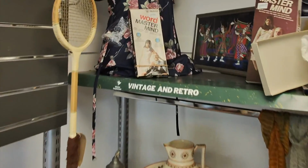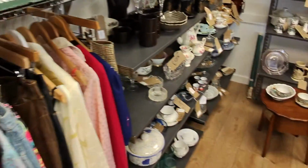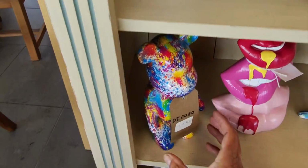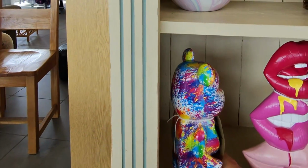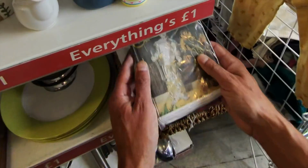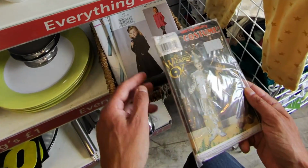Who remembers that game? Now Wordle is the same basic sort of setup as that. I do like the Wordle. I do it every day, sometimes even successfully. Now I have seen these things before. I think they're £22. I think they're worth money. Quite smart, but I like this better. It's really cool. You want to be able to make your own Wizard of Oz costumes? Never know what you might need. I wonder how old that is.